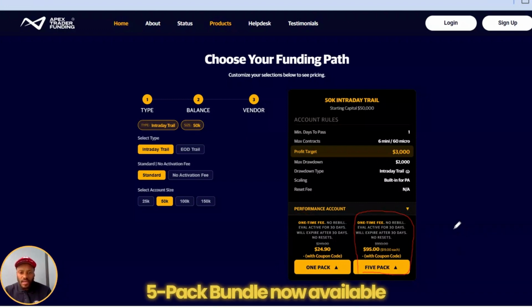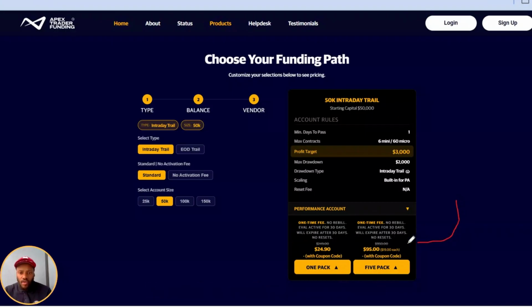And as you can see, the 5-pack is going for 95 bucks, meaning that each account is $19, and this is for the standard. So with Apex, you can have up to 20 accounts, and you can essentially buy 4 5-packs, and you can then trade them using a trade copier if you want, and you'll be able to have all your 20 accounts up and ready for you to trade. So that's another big update, guys.